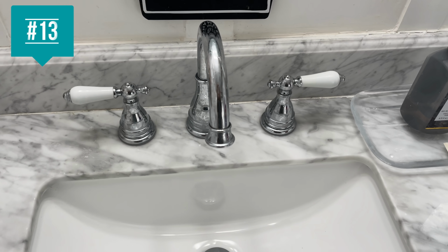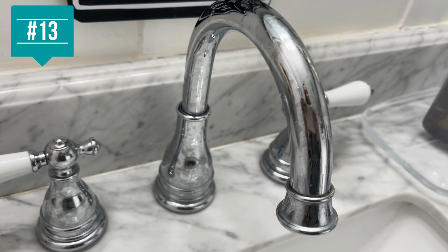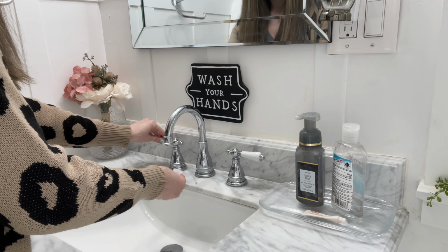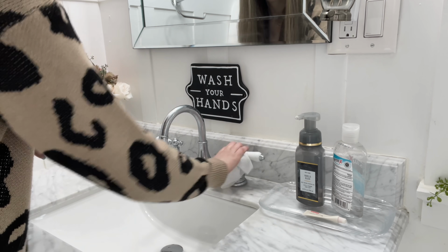Now let's talk about this messy faucet. Of course, a dryer sheet will clean the chrome too, just like the sink. But did you know it will also help prevent future watermarks? It's a pretty cool trick. You should definitely give it a try.